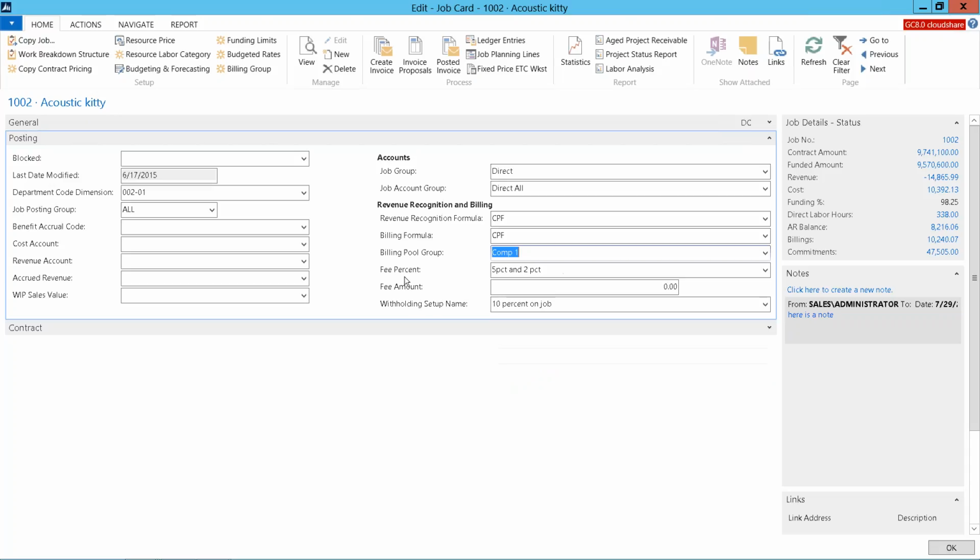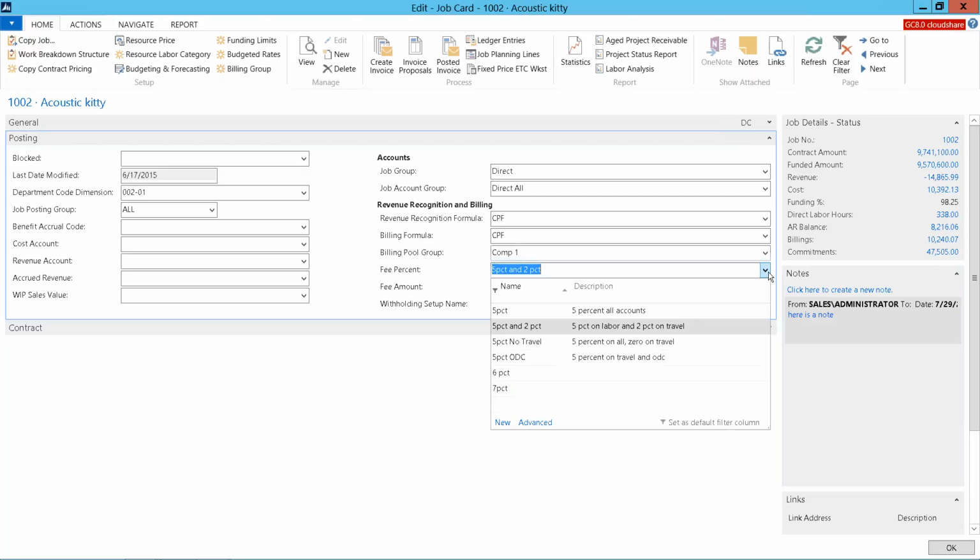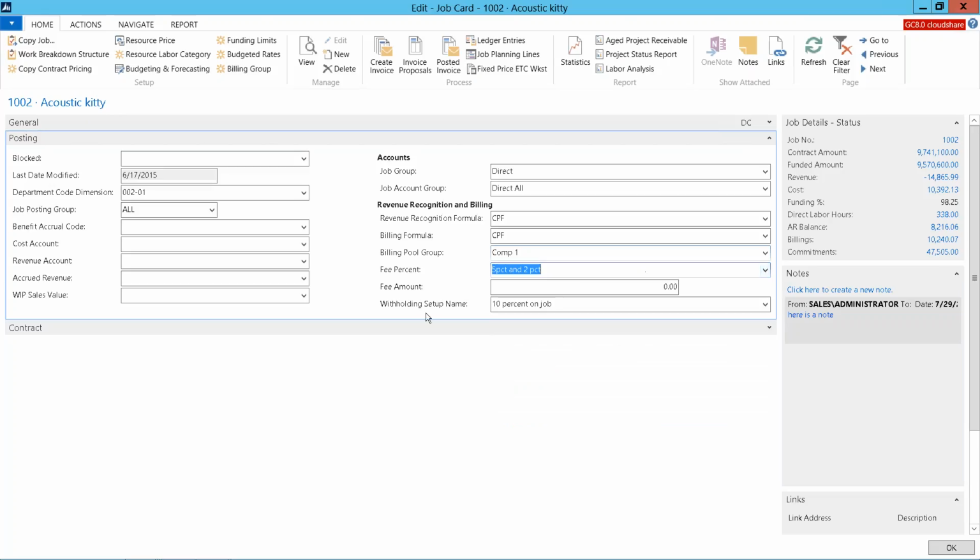In terms of the fee percent, on a cost plus fixed fee, this is your profit on each one of those cost elements related to that particular job. In this example, I've got 5% on labor, 2% on travel. Once you have that setup complete, you can assign it to any job and define how that fee gets recovered. Same idea in terms of withholding. The fee amount is related to if you have a fee on hours versus a fee on dollars, you can identify what that fee amount is.